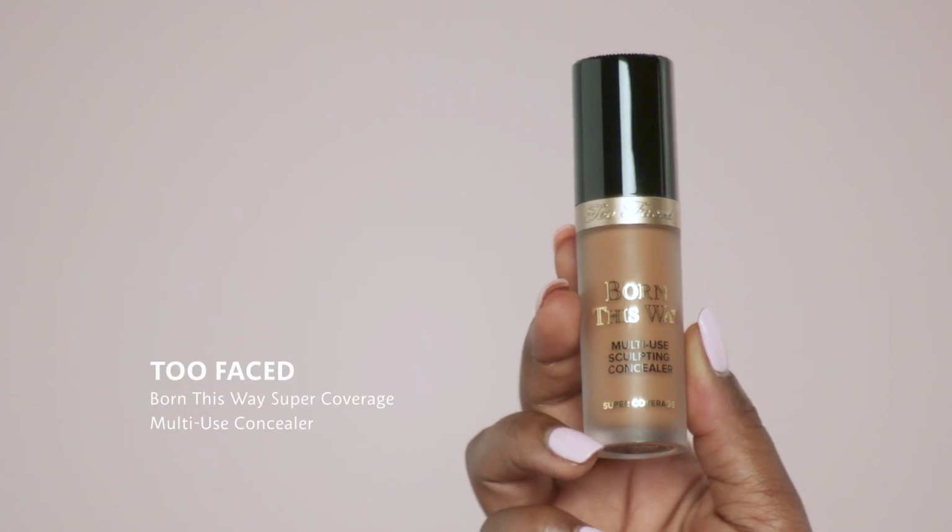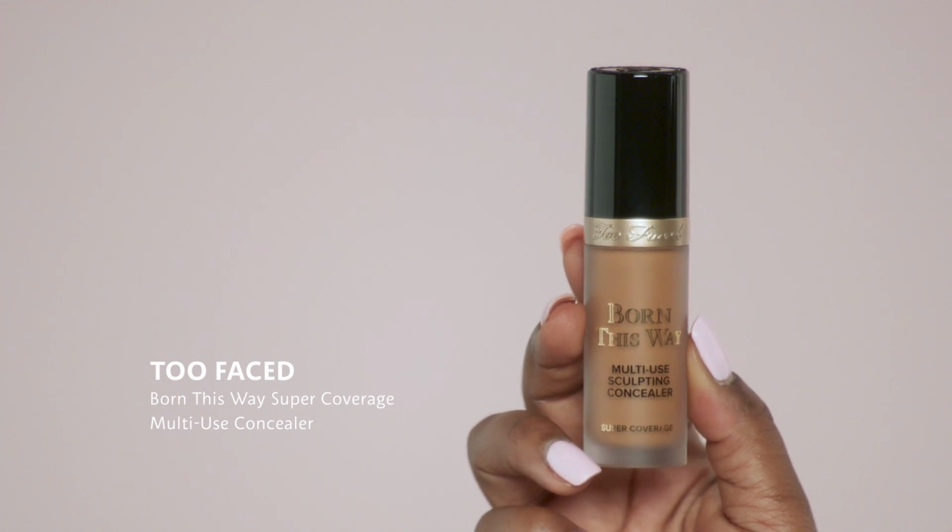All right, what else you got? Let's get into a little concealer, okay? Yes, a must. The Too Faced Born This Way Super Coverage Multi-Use Concealer. This concealer, I use it for everything. I use it to clean up my brows. I use it as an eye primer. I use it to highlight. Yes. I mean, I think I have around 3 of these shades.